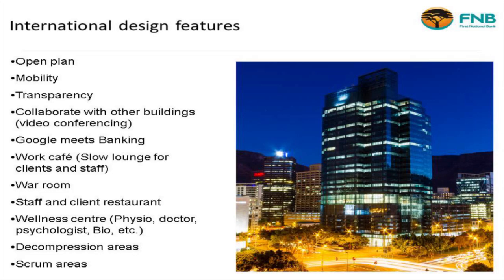Derek's going to tell you a lot about the construction and the whole design of the overall project. But I'll probably share some of the international design features that we used inside the building with our office layout. We've got some consultants from London to help us with a bit of that to make sure that we are on par with the best buildings in New York, in London, and Shanghai, and so on. So it's all open plan. As far as possible, we avoid having any offices. I even sit in a cubicle like everyone else.